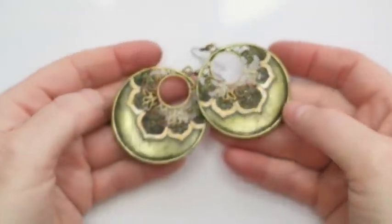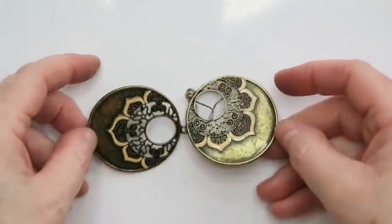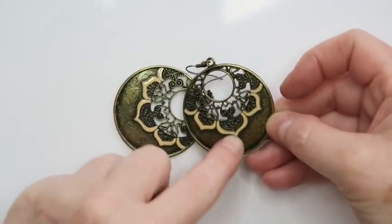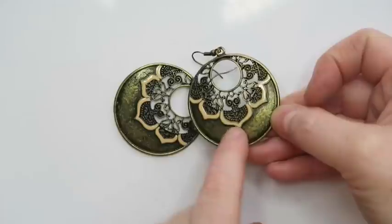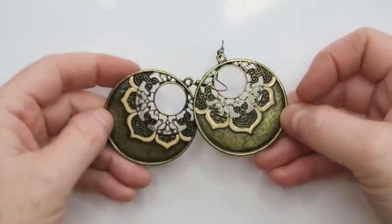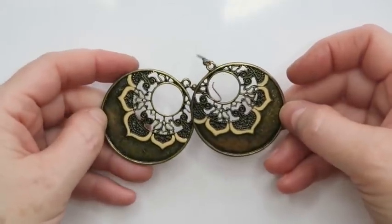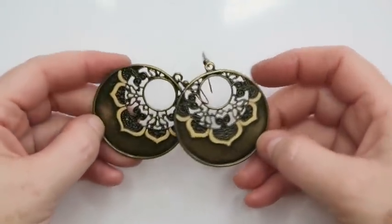Weird. So these earrings I will sell. They have this kind of bronzed look to them. Oh, and there's a name for this, and I can't think of it. So, anyway, I will definitely sell these. They're very cool, kind of boho look. Yeah, those will be good to sell.